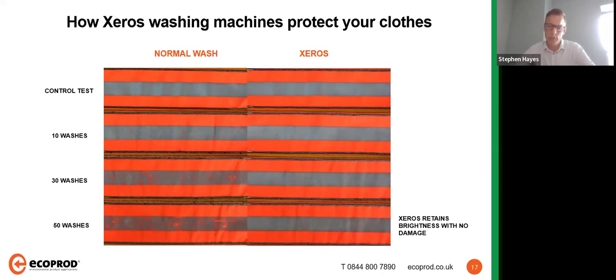What that means, therefore, is that those garments are lasting longer. The benefits are still there with regard to what Ian said with water saving, energy saving, and detergent saving. But the additional benefit here is that what is being washed is having its life extended. So it's not being replaced, and it's not costing the company more money to replace those garments.